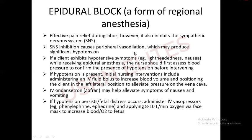Now, it can also lead to vomiting; another side effect of epidural anesthesia is vomiting. When vomiting occurs, one of the antiemetics that you come across in your NCLEX is ondansetron. So ondansetron, which is also Zofran, is an antiemetic used to relieve nausea and vomiting if the epidural block or anesthesia is producing nausea and vomiting.